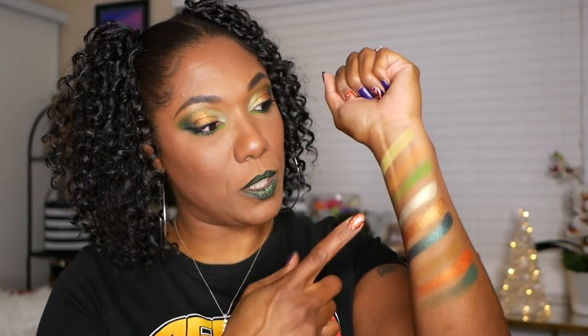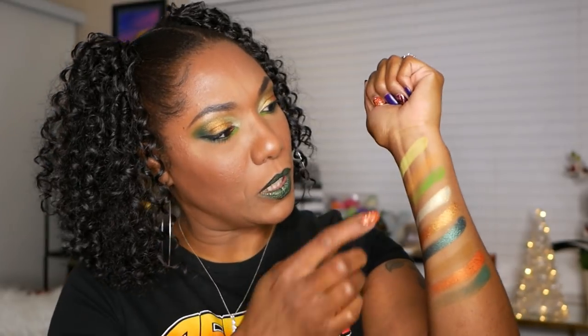Whole palette swatched, you guys, and what I will say is, of course, as you can see, some of the matte shades look like they're a bit powdery, like this really bright green shade here. Of course, because of the color that it is, it's going to be a little chalky, a little powdery. Let me go ahead and build it up a little bit. So as you can see, that color is definitely buildable. You see that on my lower inner corner of my eye as well.